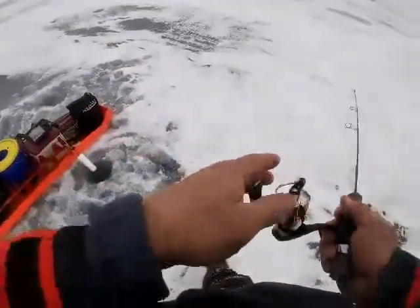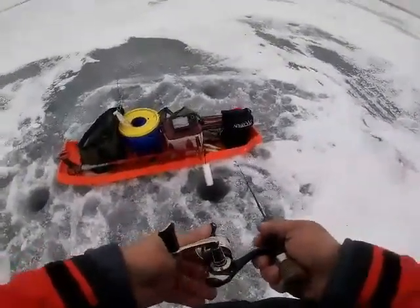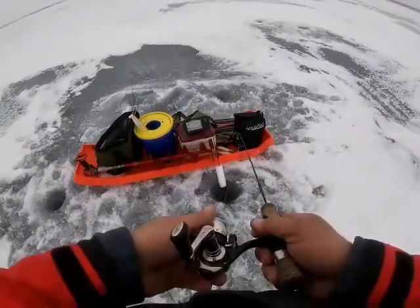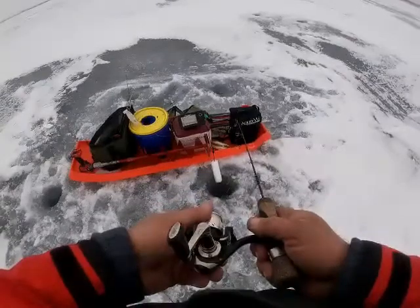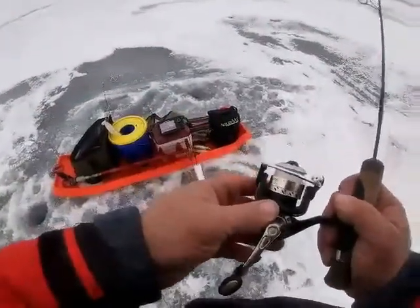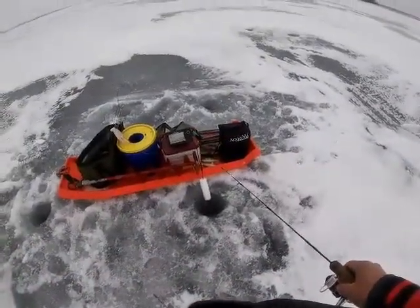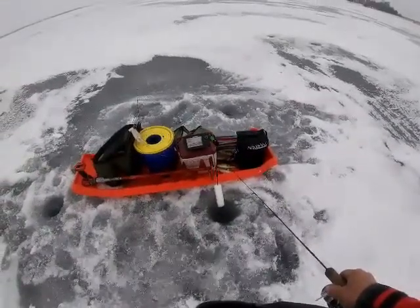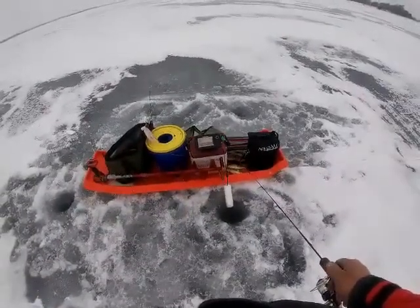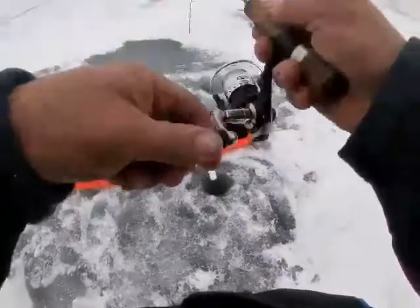Holy smokes. See how fast they'll hit this time. They're already coming up to my lure before it even hit the bottom. Ooh, did you see that? I ain't even sat down yet, dang it. Just standing out in the middle of a lake, catching perch one after another. There we go, fish on. A little bit on the small side.